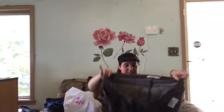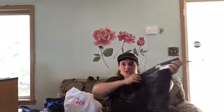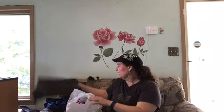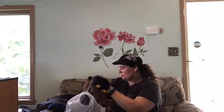Another pair of shorts. These are Torrid. They'll sell super fast. Torrid size 22 black jean shorts. Their price was $10, so I got them for $1. And I'll probably get 15 to 20 for those.